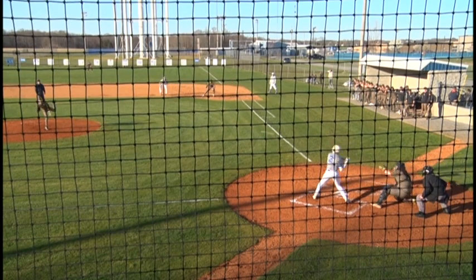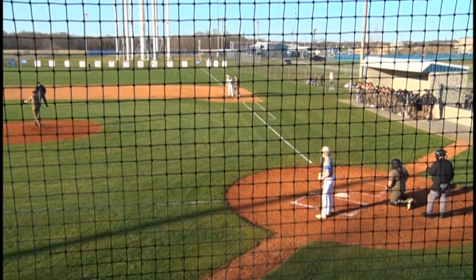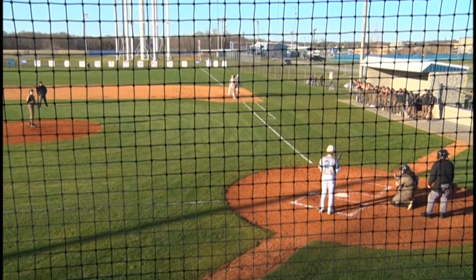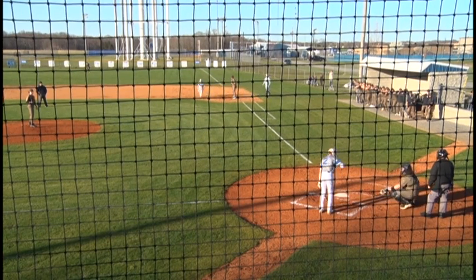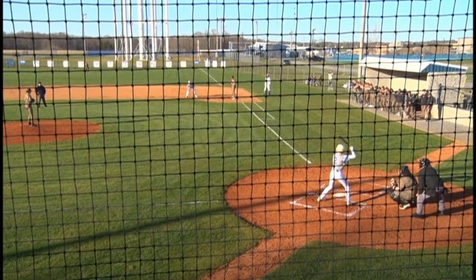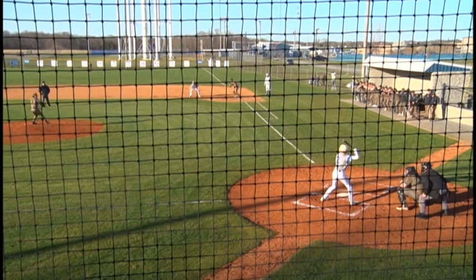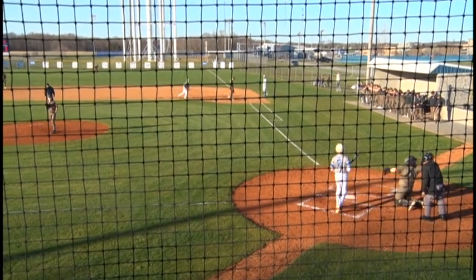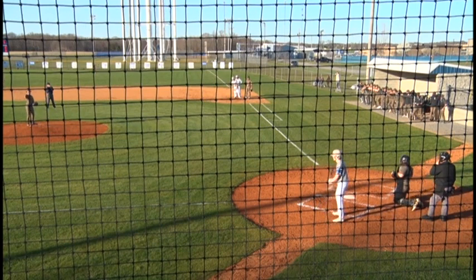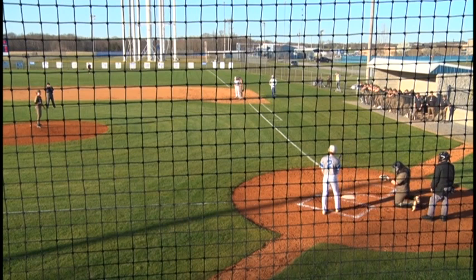Gammon with the 0-1 pitch. Wheelie takes a big secondary lead. And so count now 1-1. The only strike so far was a fouled bunt attempt by Jordan Rogers. Right fielder Rogers, senior, steps back into the box. Here's the pitch. Inside. 2-1 now is the count. No outs. The Tigers have one on first here in the bottom of the second.